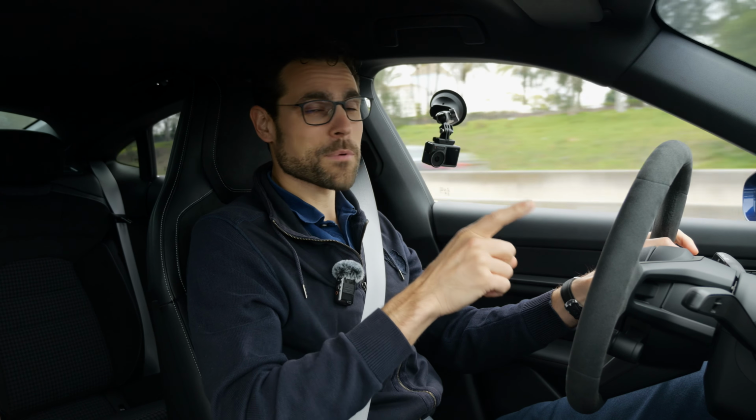Passenger comment, how does it feel when I move you around? It's nice. Yeah, because you know sometimes when the vehicles are a little bit lower and sportier, especially in comparison to SUVs, it's also better for the passenger.